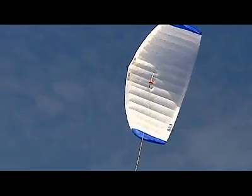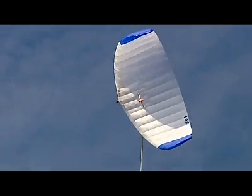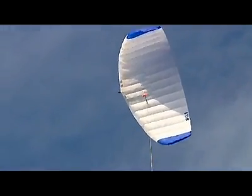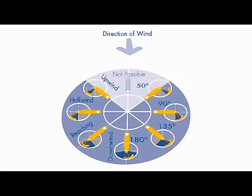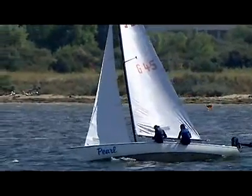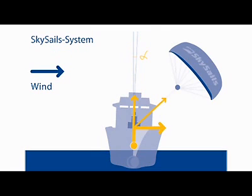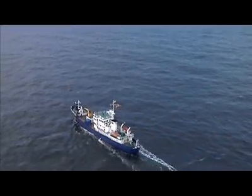Their double-wall profile gives the SkySails towing kites aerodynamic properties similar to the wing of an aircraft. Thus, the SkySails system can operate not just downwind, but at courses of up to 50 degrees to the wind as well. Unlike conventional forms of wind propulsion, the heeling caused by the SkySails system is minimal and virtually negligible in terms of ship safety and operation.